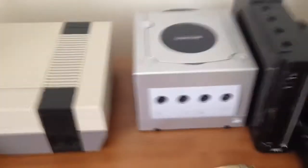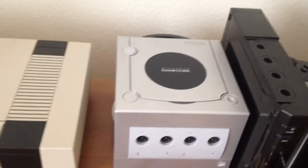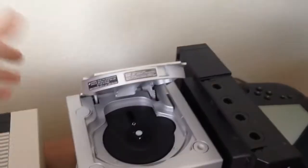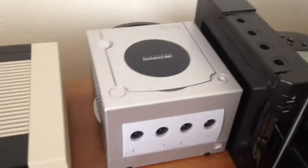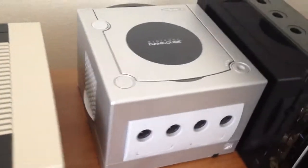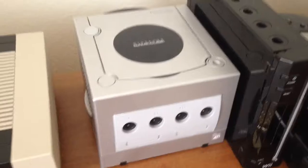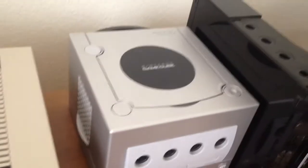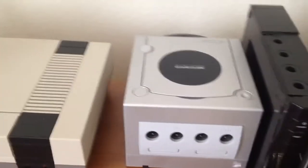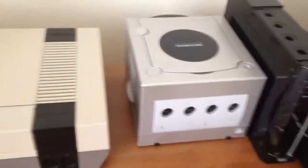GameCube, really great console, what can I say? My controller is actually in my brother's room right now, but the GameCube, this is a silver, platinum GameCube, really awesome system. I love it so much, and yeah, definitely pick this one up. It is a very, very, very great console. A lot of good games came out for this, and I'd really recommend picking it up. One of my favorite games for this, Super Smash Bros. Melee. It's like my favorite game for this system.